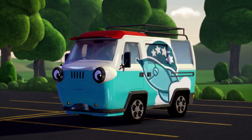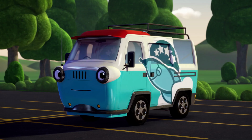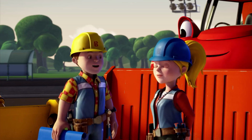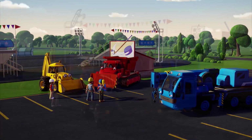Yay! Come on, jump in, Rockets. What just happened? You just told the Rockets that we would have the rink finished for tonight. I did? Then in that case, can we build it? Yes, we can!